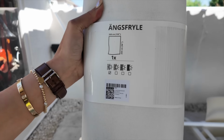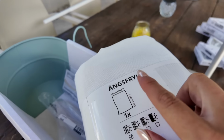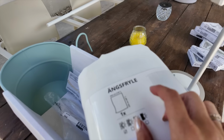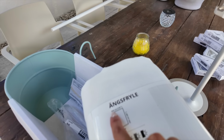So I bought these IKEA curtains the other day, and we're just going to put them up here and drape them up there. But these are the ones we went for. We've got 2 of them, but I feel like they're going to be a little bit too small. They're really long, like 50 centimeters too long, but that's fine. But I do think the width might be a little bit too small, but we'll see.